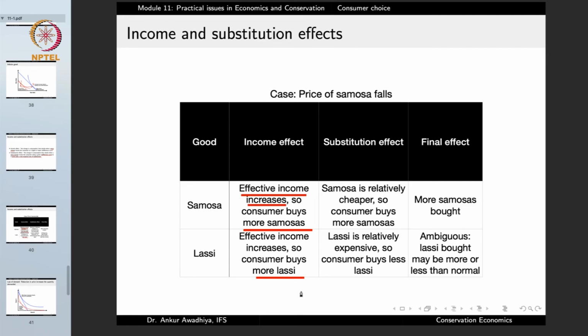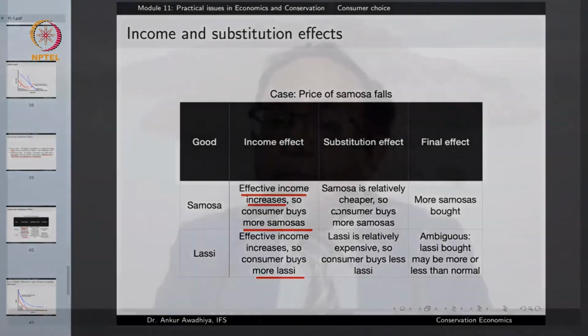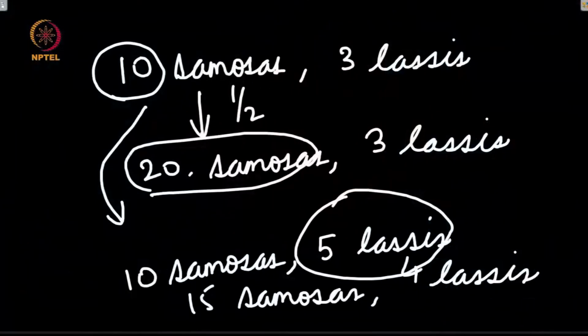In the case of a substitution effect, your thought process goes like this. The price of samosa has fallen, and so now samosa is relatively cheaper. So let me have more of samosas, which is what we are showing here: because the price of samosas has fallen, let me have more of the samosas.